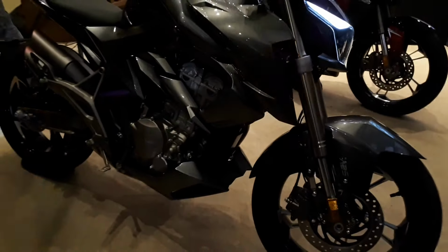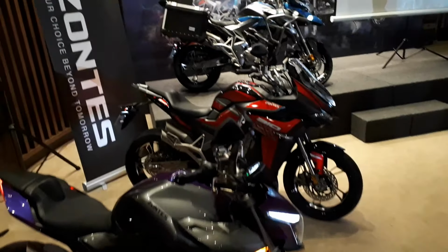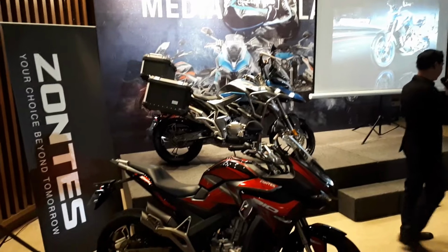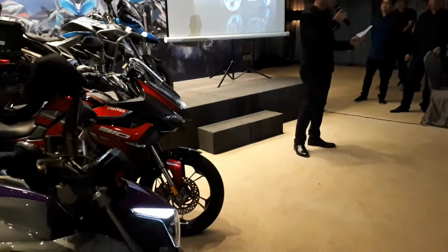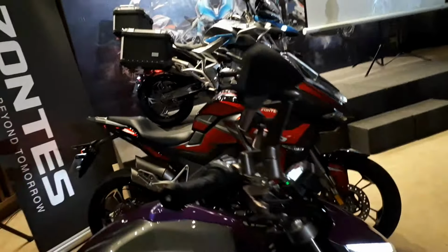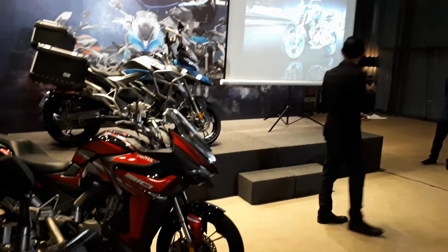So I think now is a very interesting moment to know what is the price for these three models. Well, I'd like to represent Zontes Distribution Selimbahat to announce all the models' basic selling price. First, for Zontes 310R, the price.